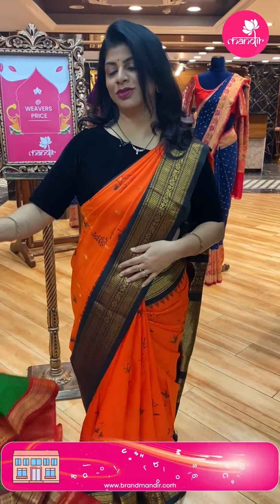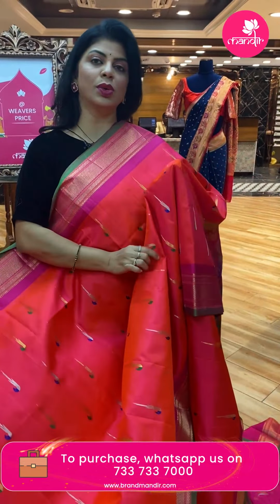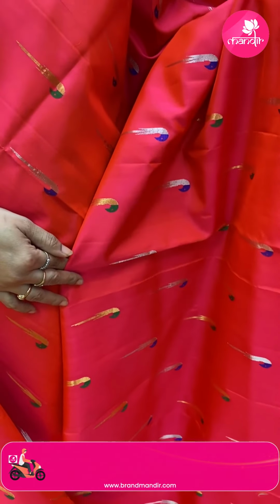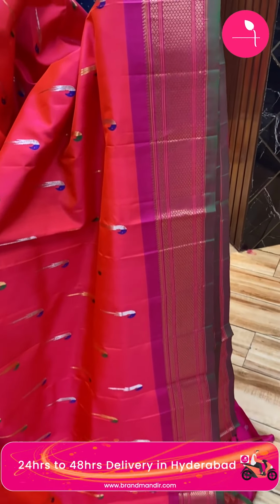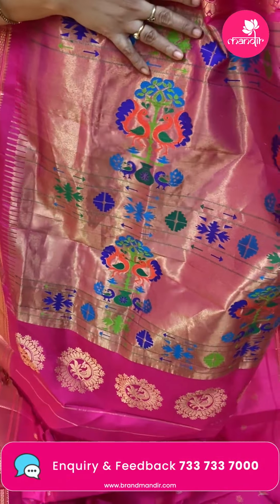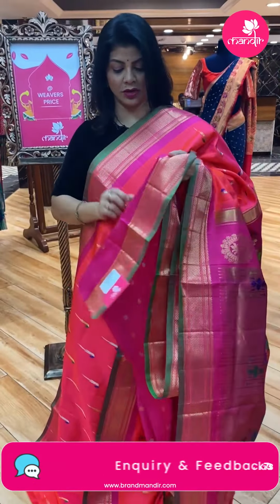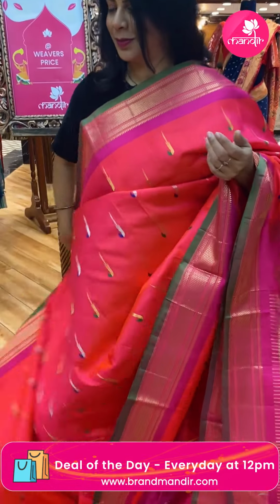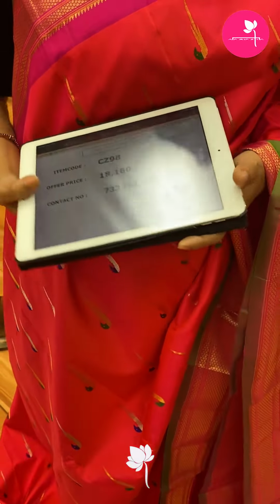Next amazing combination, wow, beautiful saree. It's a dual tone saree, orange and pink dual tone saree with munias. Beautiful peach shade, pink color border contrast with diamond brocade and edgy contrast green color. Pallu contrast with khaddi pythoni style lo vachindandi, flower bouquet with the florals and the peacocks, koncham maniki pythoni style lo vachindi. Blouse contrast with buttas and border, bagundi kada color combination. Price 18,160, CZ 98 is the code.